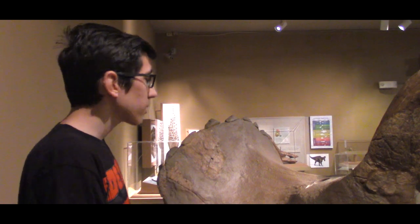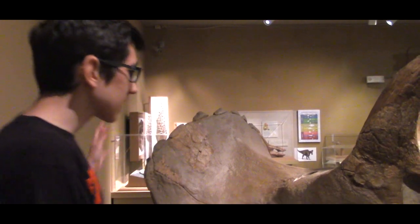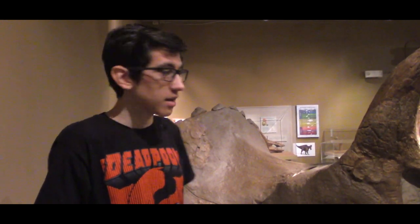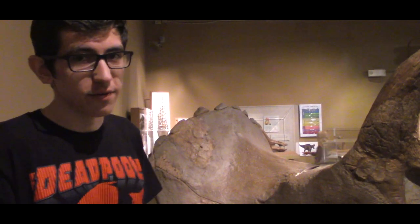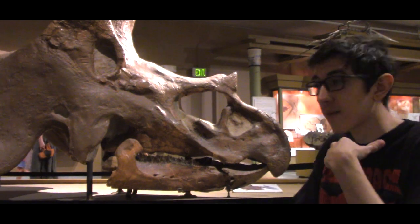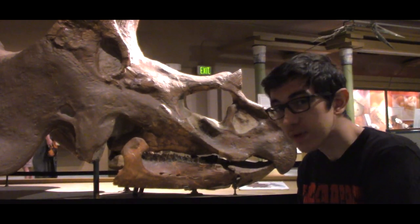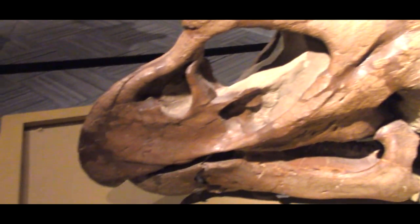And it probably would have used its horns and its frill in combat against something like a Tyrannosaurus. And as intimidating as this is, unfortunately Tyrannosaurus was still pretty well equipped to deal with it, but Triceratops wasn't going down without a fight. Now, one of my favorite features of Triceratops that has really pushed it into my favorites list for dinosaurs more recently is the actual mouth of this animal.